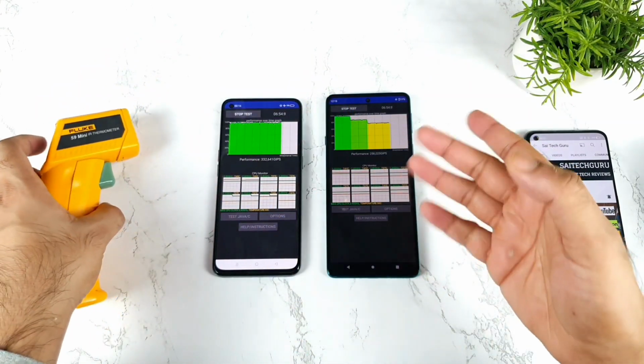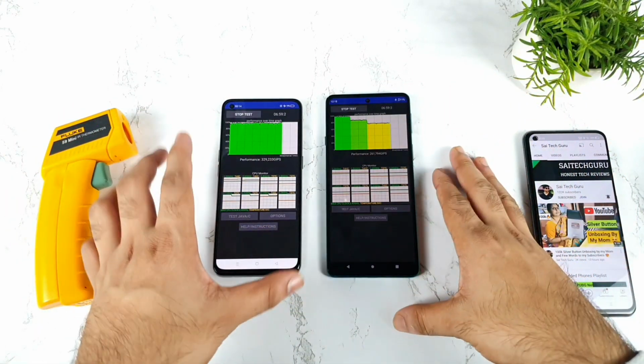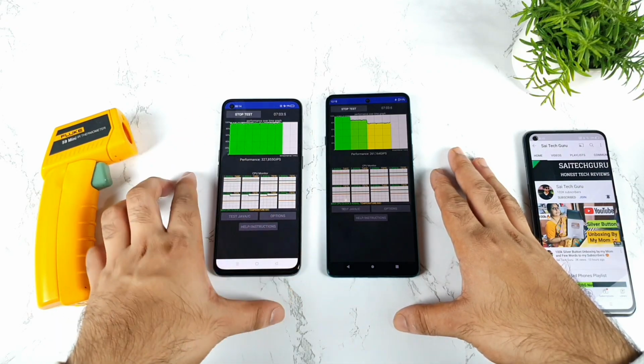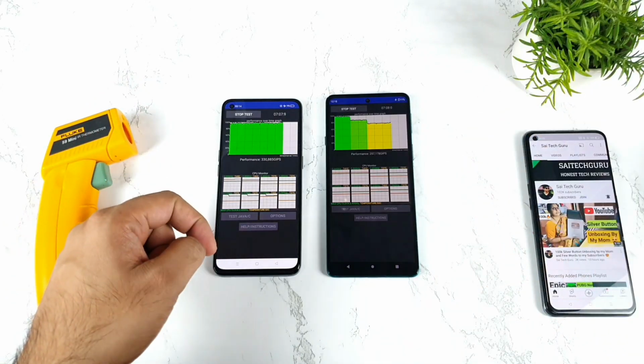So I'm going to be back after exactly 10 minutes, then we can discuss complete details about the graph. But right now it looks really good on the Realme GT Master Edition, looking at the graph, how stable and consistent it's maintaining. So I'm going to be back after some time.